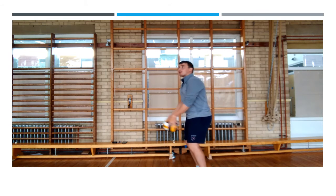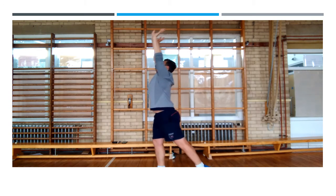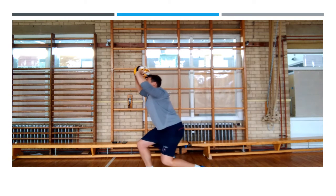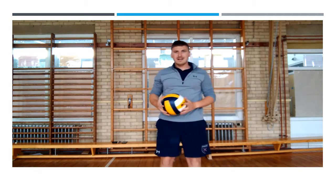Finally, what it should look like all together: ball comes in, they'll catch it on their forehead with their hand position, my knees are bent, one, two, and then they'll push the ball out. One, two, push the ball out. And you're really promoting pushing it high.